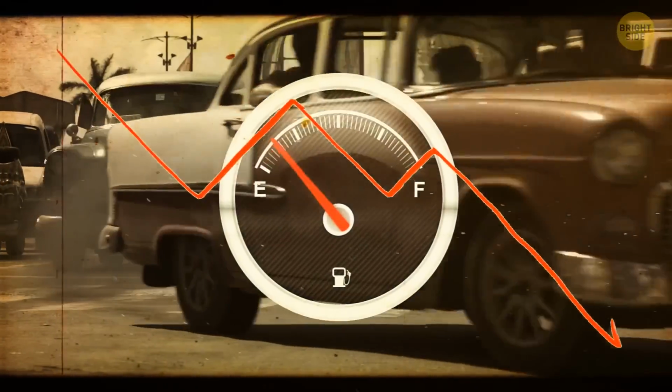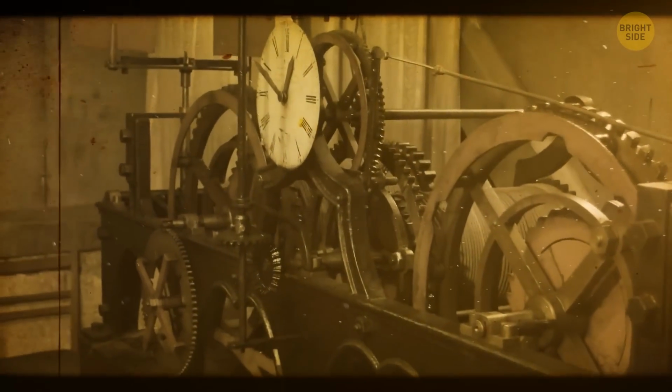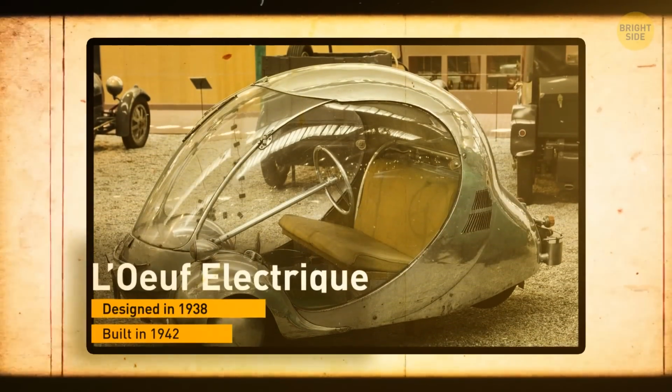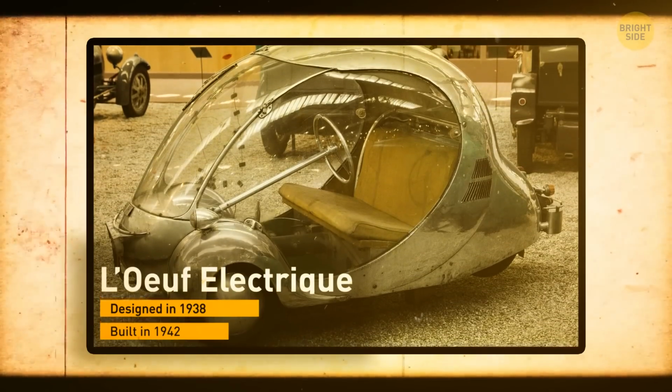With a shortage of fuel in the 1940s, inventors were trying to find alternate forms of transport. The electric vehicles were looked at again after being left on the drawing board for the past 30 years. So, a brand new electric car, L'Off Electric, was designed in 1938 and then built in 1942.